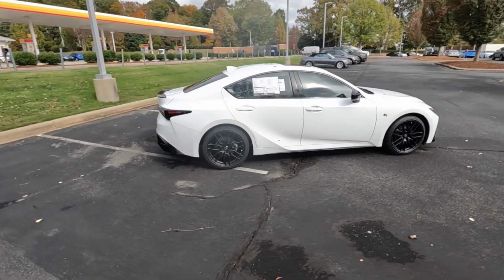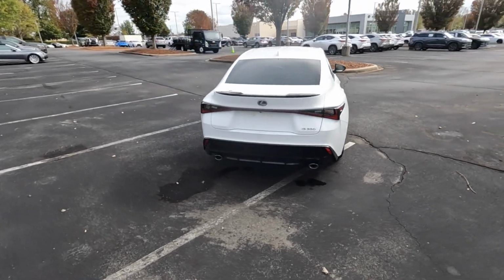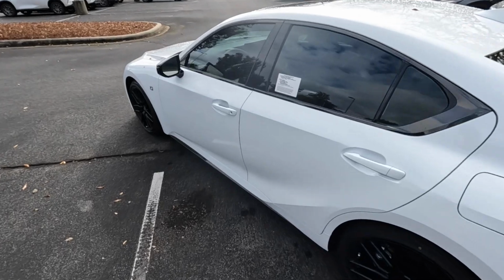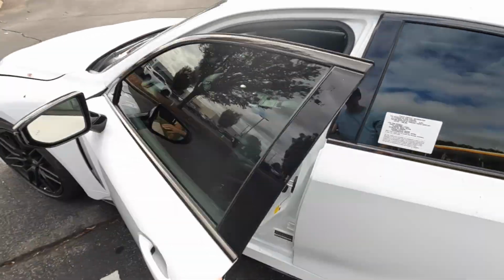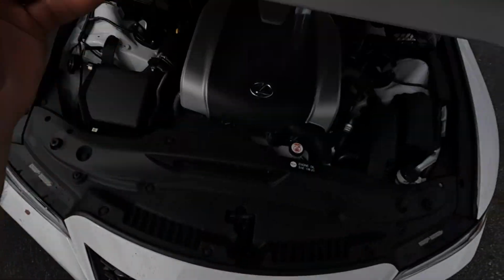So today we get to take a look at the 2024 Lexus IS350 F Sport with the handling package. It's finished off in ultra white with an MSRP just shy of $58,000. We have a very nice luxury focused sedan from Lexus here that is very popular. And we'll start off with what this is powered by.